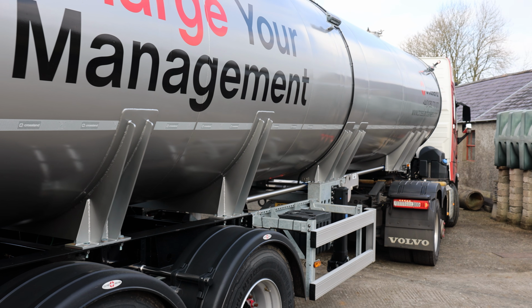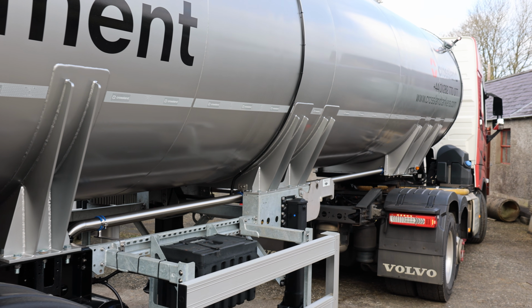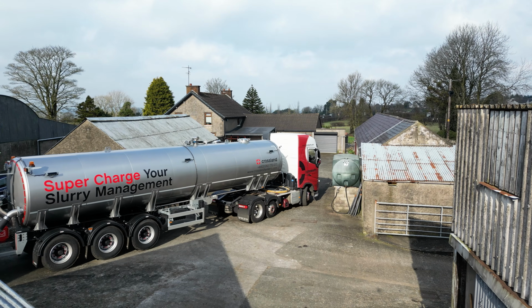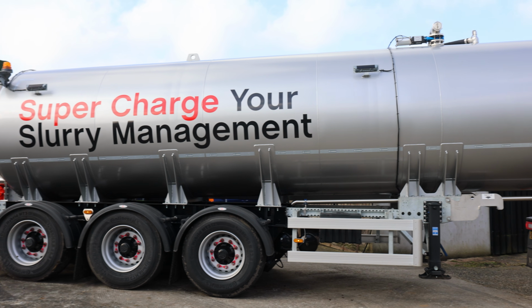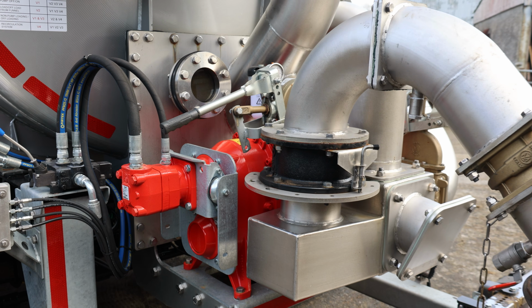We aim for it to be a little bit less expensive than our current run-of-the-mill stainless steel and aluminium vac tankers, to give people a chance to be able to own one. The key things that are different on this compared to a standard stainless or aluminium tank is that this is a non-pressure vessel. It's made in mild steel and it uses a Vogelsang pump rather than a compressor or vacuum pump.